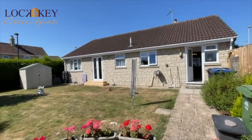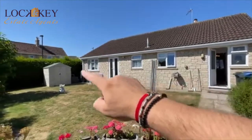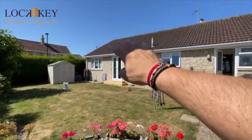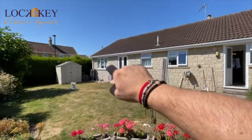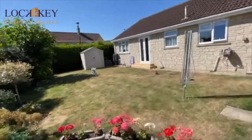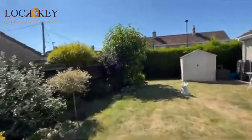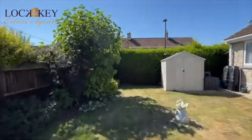There's communal parking there, so you can get around. You could get around that way, but it's blocked off by a wall and also some borders and some big shrubs, and also a shed which we'll show you in a minute. Gardens laid to lawn, as one would expect. Big hedging areas giving you a good degree of privacy as well.